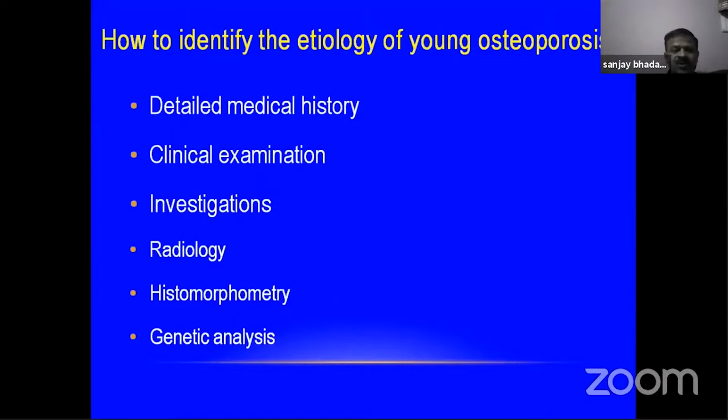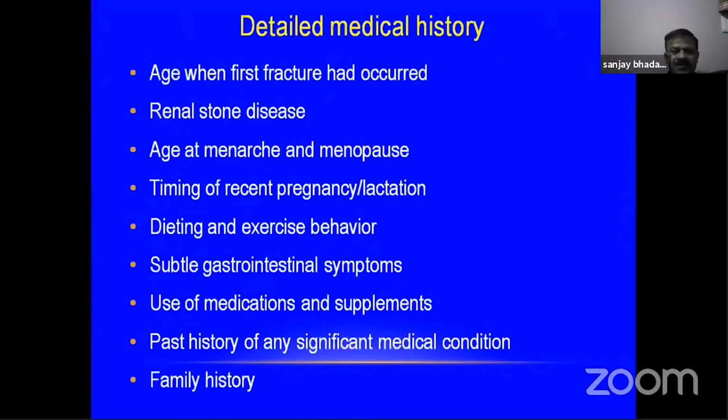Now the question comes: how to identify the etiology of young osteoporosis. First and most important, like any other medical condition, you have to take a detailed medical history, clinical examination, and investigations, and radiology also plays an important role. Sometimes you may require histomorphometry, especially to decide the treatment, whether you want to treat with anti-resorptive or anabolic agents, and genetic analysis.